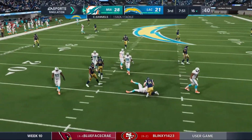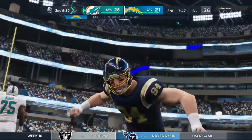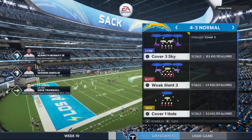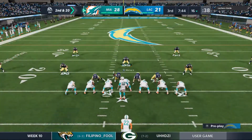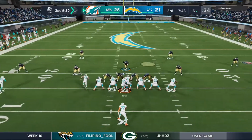Chargers able to get the pressure and bring him down. Well, partner, we know they came out of the locker room down on the scoreboard, but I will guarantee you the defensive side of the ball got super emotional. They can come out and play with aggressiveness, with fury, because they don't have to be quite as precise, and it paid off for them on that play, didn't it? Sure did. Excellent play, really setting the tone for this third quarter.